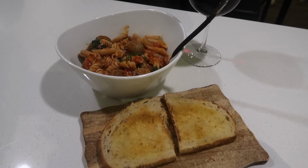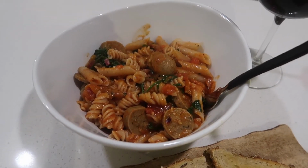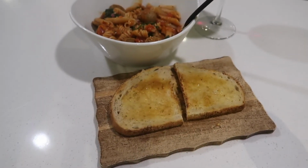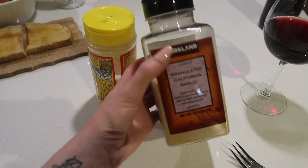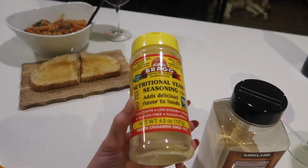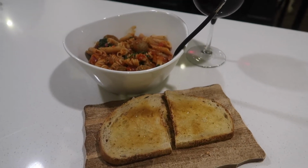Okay, dinner is done. This is what it looks like. It smells amazing. I think it's gonna taste amazing. And then this is just some whole grain sourdough bread with Earth Balance butter. And I sprinkle a little bit of garlic powder and then nutritional yeast, which makes everything taste better. So this is what we're having for dinner.